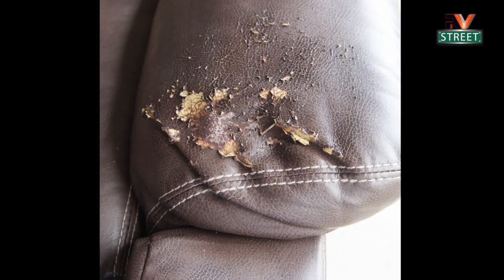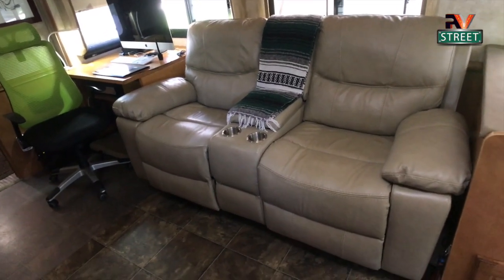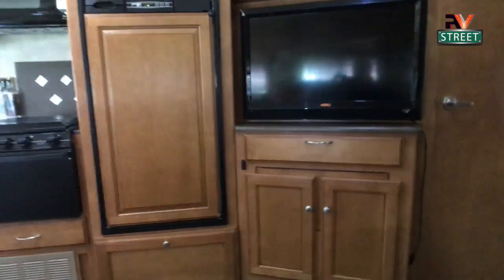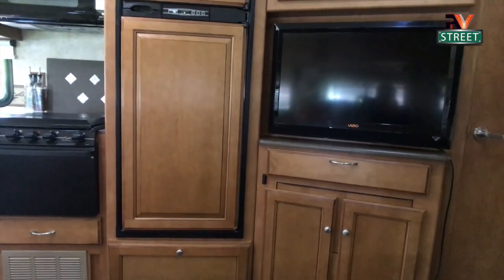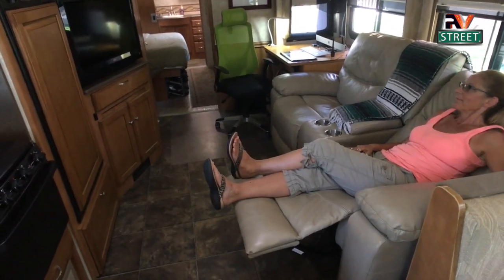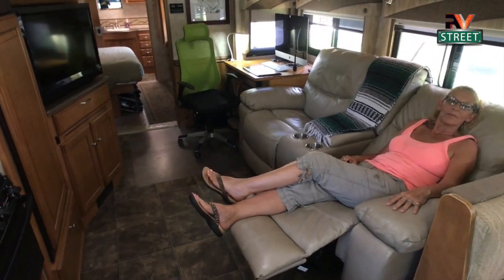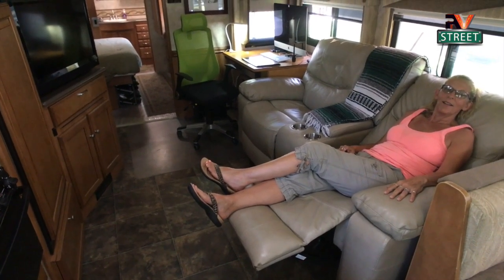So recently Martin and I went and bought this. It's all top grain leather. It's power, and this is definitely one of my favorite things. This is another reason why we bought the love seat instead of keeping the J couch. There you go. We can recline and it'll go all the way back right there in front of the TV. And let me tell you, this is a whole lot better than sitting upright in a stiff J couch.